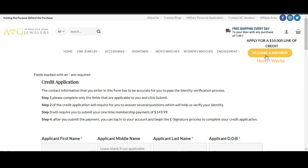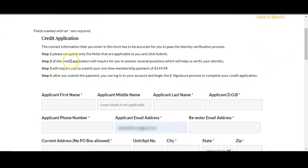You're going to complete this application here, answer questions, verify your identity, and then you're going to pay the $159, and then you're going to sign the documents that they give you after you pay the $159. And then within 30 days, they're going to report this account to all 3 credit bureaus. Very simple, very easy. Can help boost your credit score within 30 days.